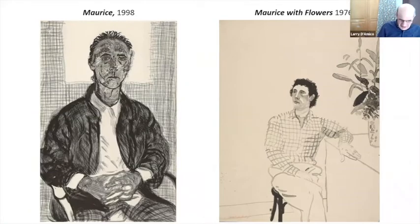And now we're going to move on to Maurice. Maurice is a lithographer, and he works with Hockney, and as far as I know, he's still with us. So this is a very early piece, 1976, and then 1998. Look at the approaches. Look at the difference in the approaches.